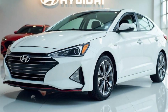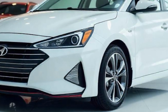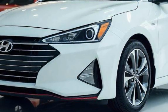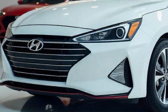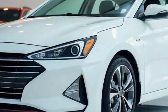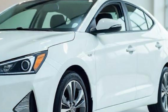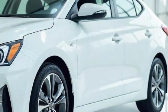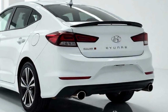As for pricing, the 2025 Elantra N starts at around $34,000 for the manual version and about $36,000 for the dual-clutch automatic, making it one of the best value performance sedans on the market today. With rivals like the VW GTI, Honda Civic Type R, and Subaru WRX, the Elantra N stands out by offering a complete package: power, precision, and daily drivability, all in a sharply designed body.